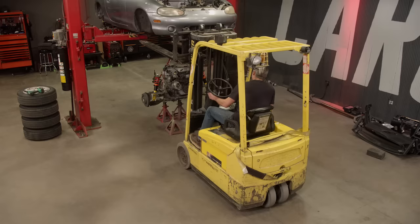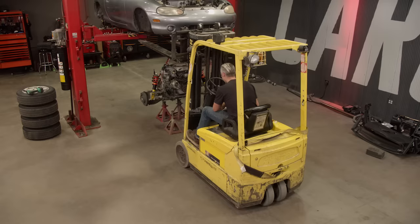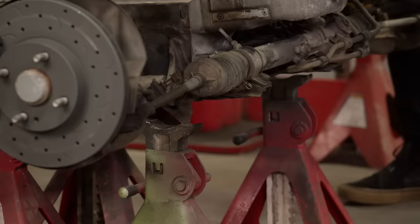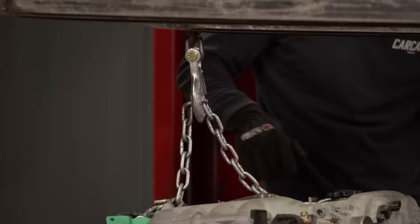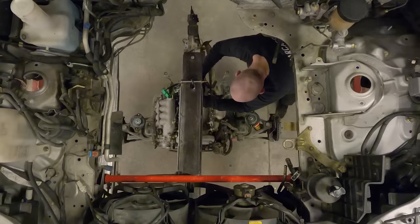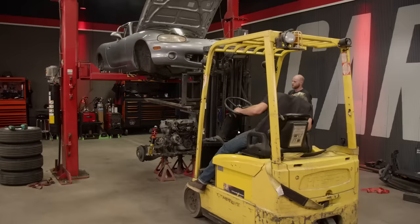Nice. It's just like eking on the thing. All right. I'm gonna lower it down, then we'll get the jack stands closed. All right. Slowly going down. Like that? That'll work? Backing up. Good? Yeah. Yep. Love the enthusiasm.